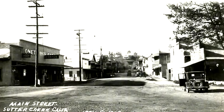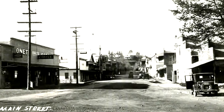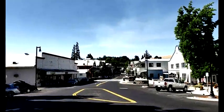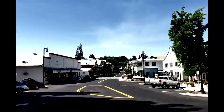Downtown Sutter Creek. A 1928 glimpse of Sutter Creek compared with a 2019 photo, reflecting nearly a century of change.